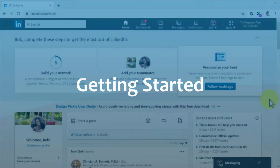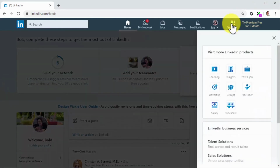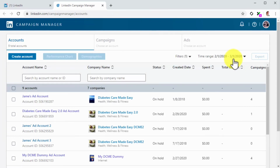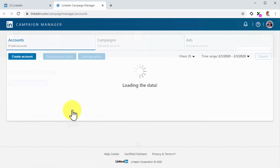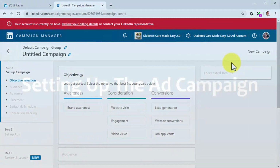Getting started. To create LinkedIn ads, you need to access your LinkedIn advertising dashboard first. For this, click on the Work option in the top bar menu. Next, click on the Advertise icon. This will take you to the Campaign Manager, where you can create your ad campaigns. Alright. Once in the Campaign Manager, locate the ad account you created for your company page in the Accounts column and click on it. On the following page, click on the Create Campaign button.